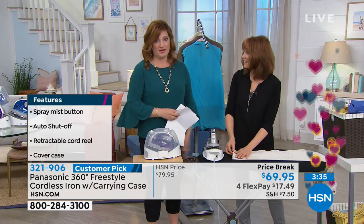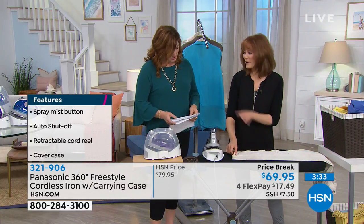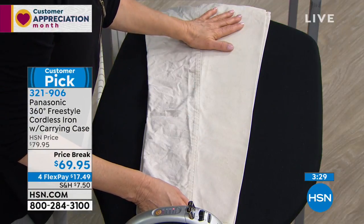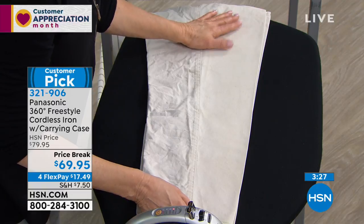I don't want to take away from the demonstration. But look at this. This is why. Everything that Robin just said, this is why. Because I ironed the top with 1500 watts, so you're getting the best wattage.